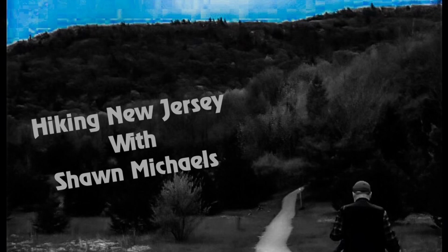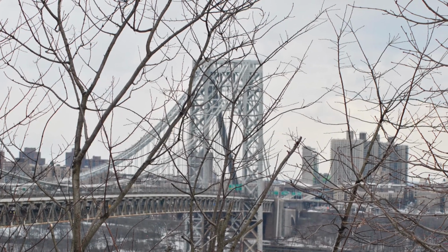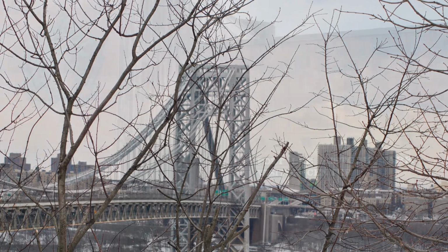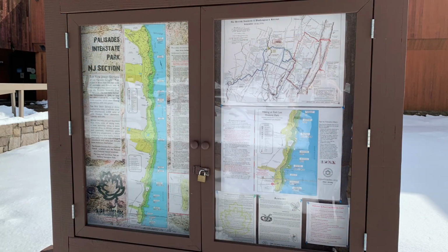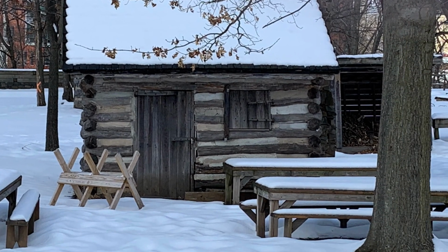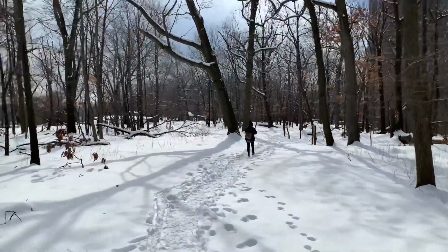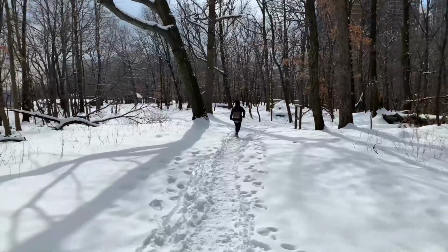In this edition of Hiking New Jersey, we find ourselves taking a trip through history as we went to Palisades Interstate Park, and in particular, we stayed inside the historic Fort Lee Park, which is within the entire park. The Palisades Interstate Park is quite large along the banks of the Hudson there between New Jersey and New York, and they have several different areas throughout the park where you could go, one of which is the historic Fort Lee Park. That's where we were with our trip.